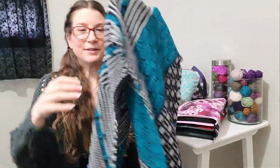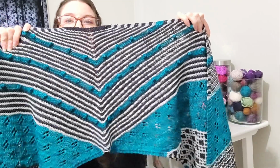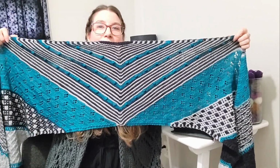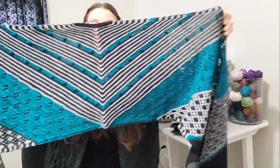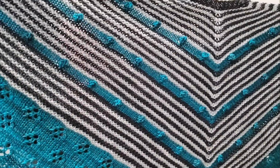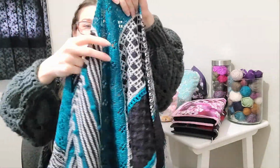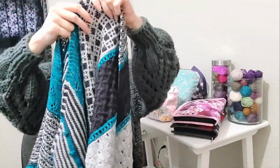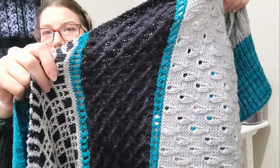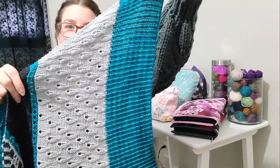Like, okay, so let me hold it the right way. So it starts like this triangle. Here we go. Let me see if I can back up. There we go. So it's got this triangle here, and it's got bobbles. Hopefully you can see those bobbles. And then it goes into this really beautiful lace detail here, and then some color work, and then cables. It's kind of hard to see on the black. And then these little raindrops, and then a little ribbed border.